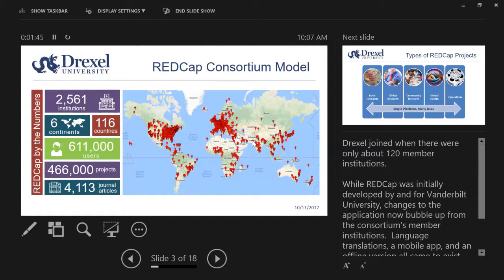Another benefit of being part of the consortium is leveraging the knowledge and expertise of the other consortium members. So just because you come to the REDCap team with an idea that maybe no one at Drexel has done before, we can reach out to the consortium and see if someone has done something similar before and get tips and tricks for the best way to approach your project.